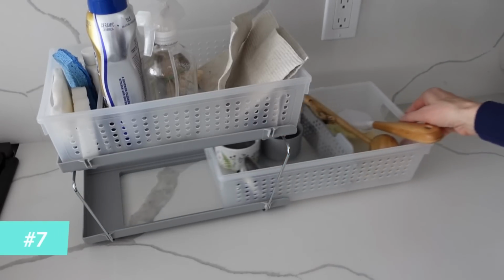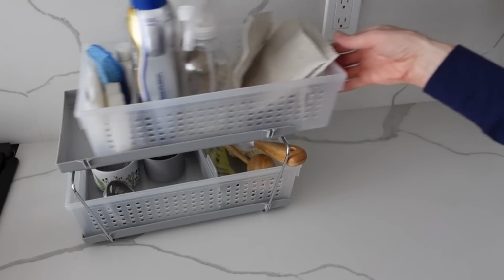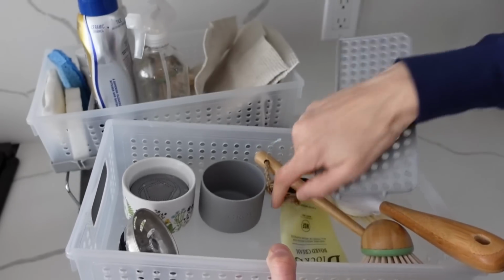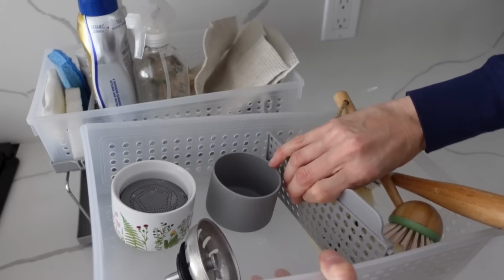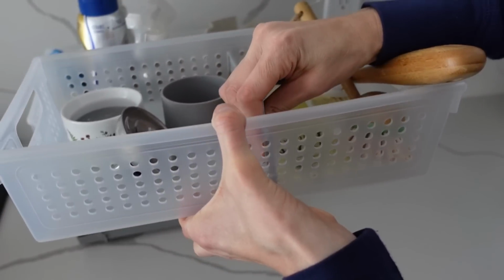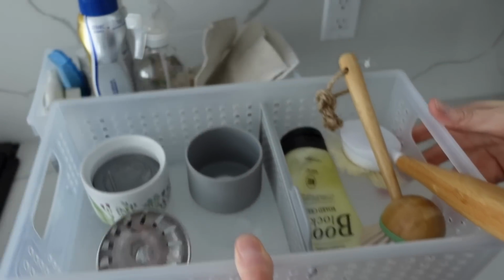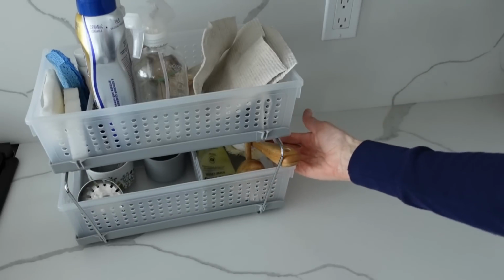Next up, number 7 is this drawer organizer. I use this for underneath the sink because it's breathable. It has all the holes, so if something gets wet, it can dry itself, and it just works really well. You can adjust the brackets however you need to, and it's pretty sturdy, and I just really like it. I've used it for a couple of years now.